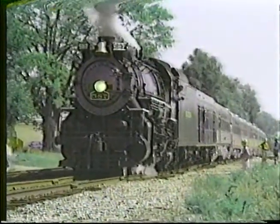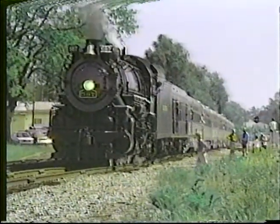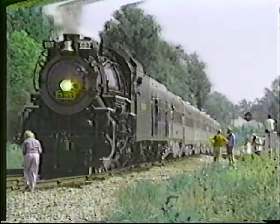The official break-in runs were made on September 10th, when the 587 hauled 20 loaded hopper cars to the Indianapolis Power and Light's Homer Stout facility, located within the Indianapolis city limits over the Indiana Railroad.